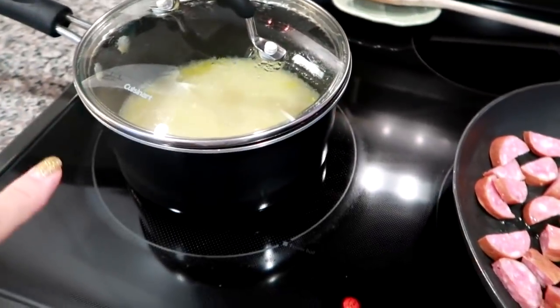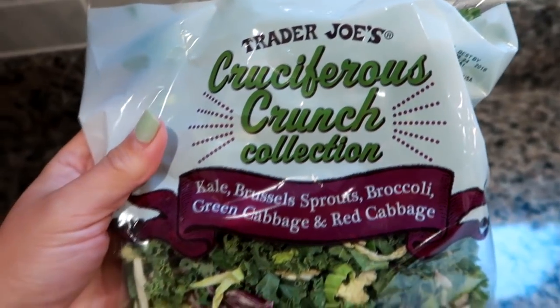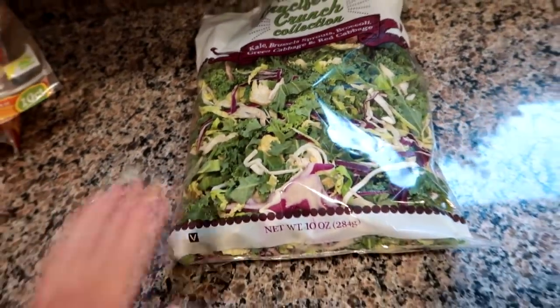I have some rice pilaf going, and then when the kielbasa is almost done cooking, I'm going to add this Trader Joe's crunch collection, which is kale, Brussels sprouts, broccoli, green cabbage, and red cabbage. Saute it all together. Add some spices.